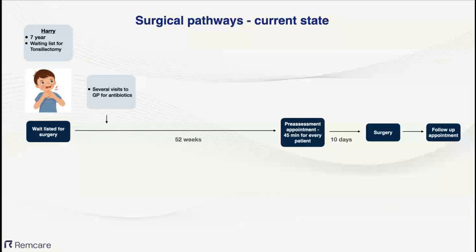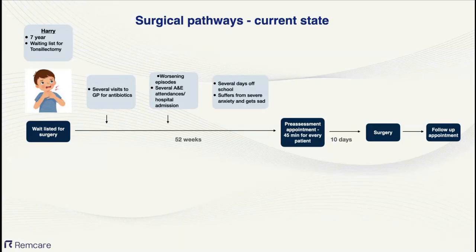He is visiting his GP for several antibiotics. He's also visiting A&E on a number of occasions because of worsening episodes. All of this causes severe anxiety to the child and the family, several days off school, and days off work for the family. And Harry is getting quite sad with this.